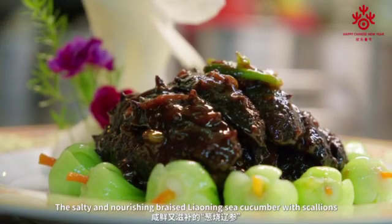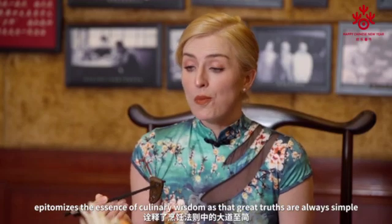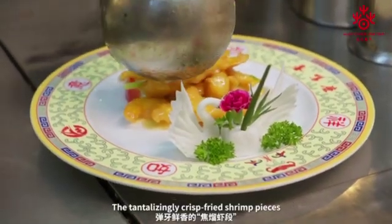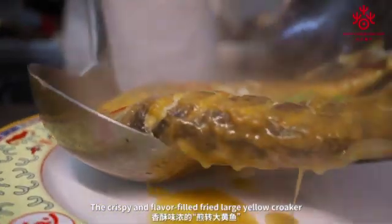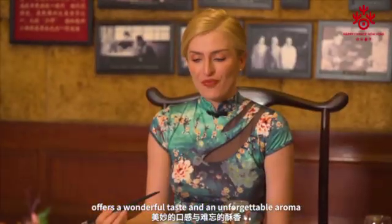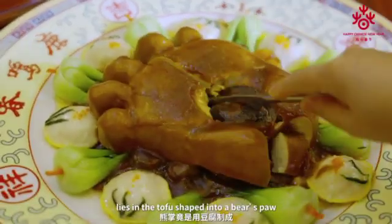The salty and nourishing braised Liaoning sea cucumber with scallions epitomizes the essence of culinary wisdom, as the great truths are always simple. The tantalizingly crisp fried shrimp pieces put a rigorous test to the chef's precise control of cooking heat. The crispy and flavor-filled fried large yellow croaker offers a wonderful taste and an unforgettable aroma, staging a symphony inside your mouth. The mystery of the universe in hand lies in the tofu shaped into a bear's paw.